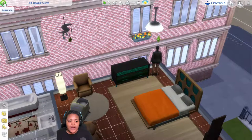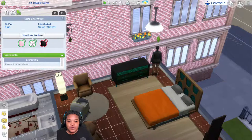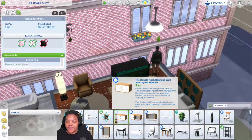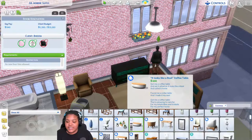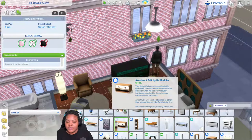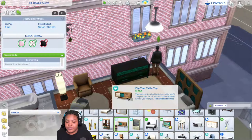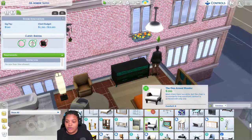Let's see. The little girl, I'm going her pink in the corner. Y'all finna see. I ain't gonna do too much to the parents. To the parent side, we just gonna hook the little girl up. Is this a dresser? No. Oh, yeah. Let's get y'all a new little dresser. Or one of these.